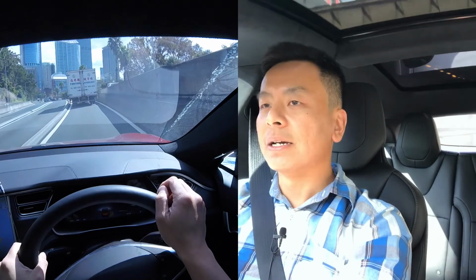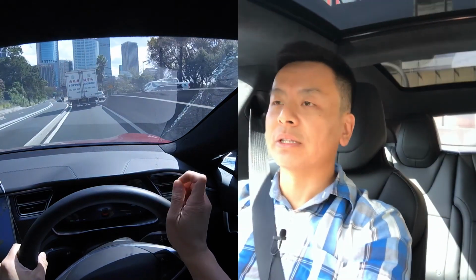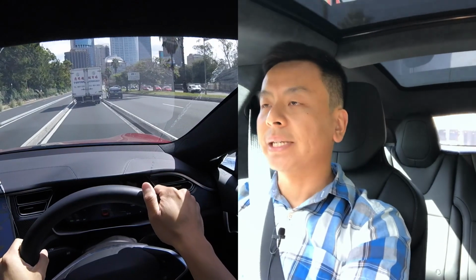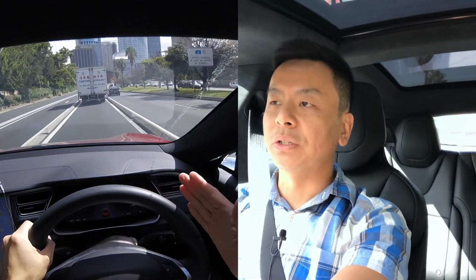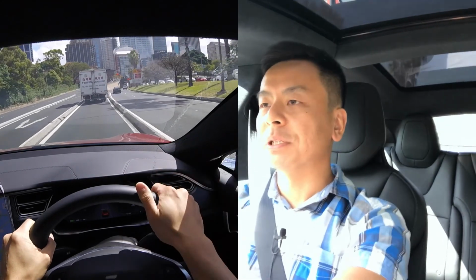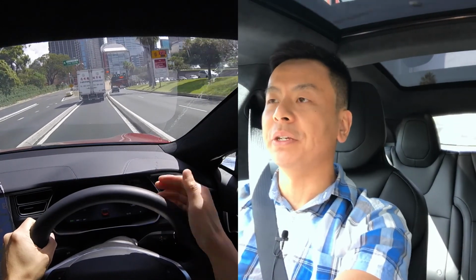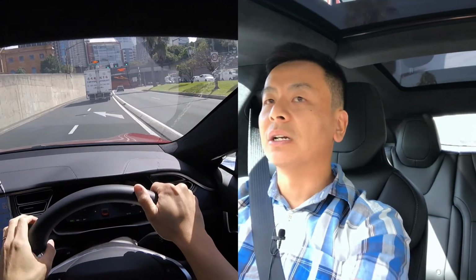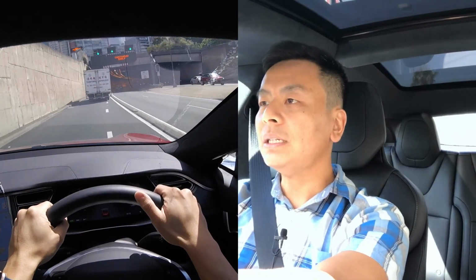Now, I must admit, I'm a little bit more nervous going into the tunnel than I was getting on the bridge. I guess the worst case scenario on the bridge is that if you veer away from the lane, then you get hit. But in the tunnel, if you veer away, you're going to hit the barrier or the wall, literally. So let's see how this goes.